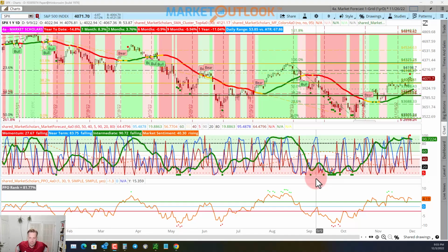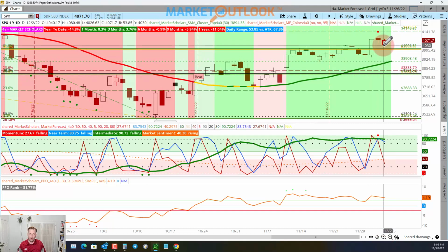All right, let's take a look at the S&P 500 here with the market forecast indicator. As you can see, after we got the cluster on Thursday, we opened on Friday down with that jobs number, then rallied throughout the day. Still finished the day down 0.1%, but well off of the low point. So that actually kept the near-term line in the reversal zone, though the momentum line did fall down.